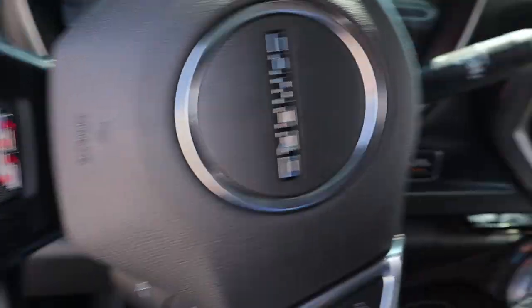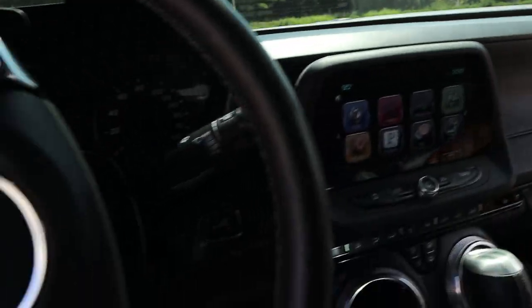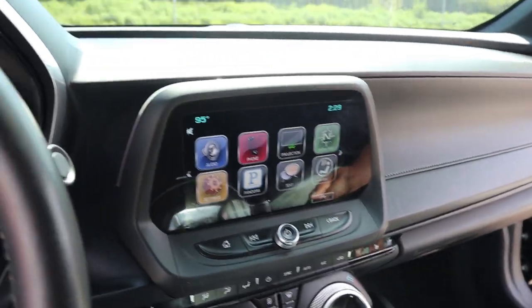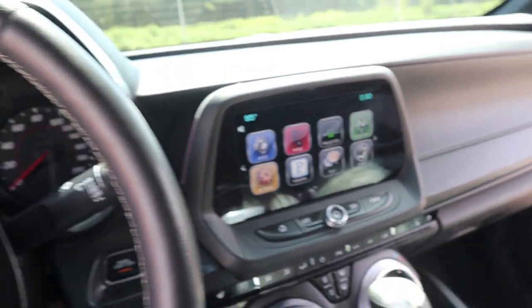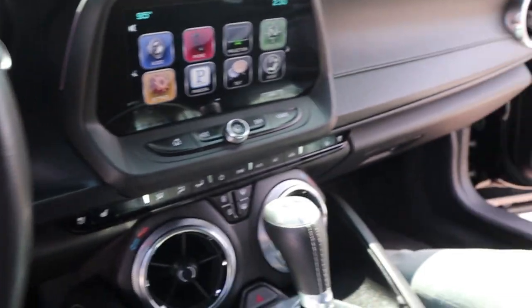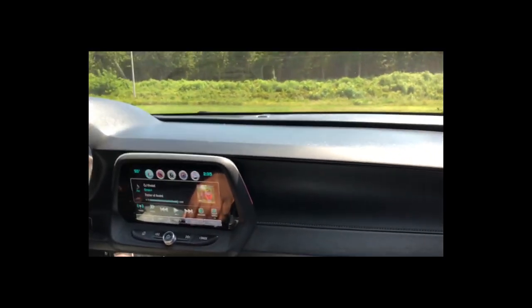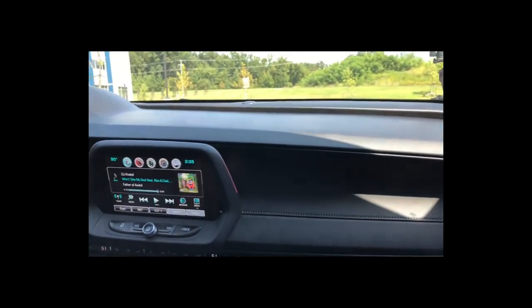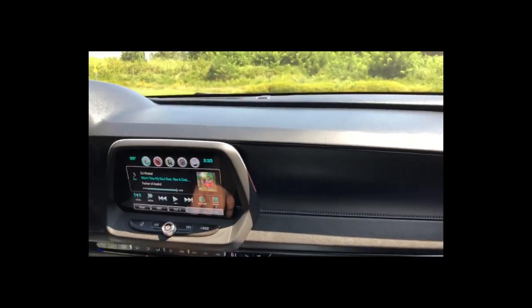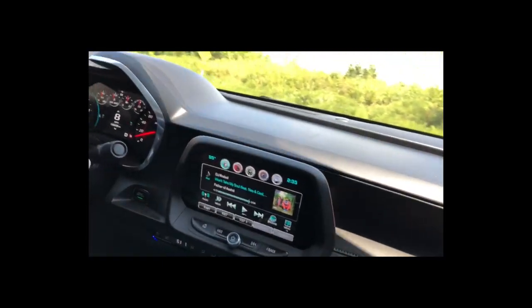So is there anything else we need to know about this 2016 SS? It go fast. Wanna see how fast it go? Oh yeah. Let's take it for a test drive. All right, guys, we about to take a test drive in this 2016 SS. Y'all pray for me, because I don't know how good this guy can drive. Make sure I put on my seatbelt. Seatbelts save lives.